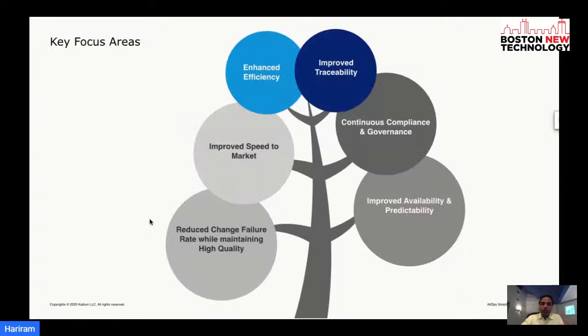So for many of these questions, we recommend that you look into these 6 core pillars for tracking and measuring progress. You need KPIs on efficiency, KPIs on requirement traceability. You need them on velocity and speed to market. In terms of change failure rate and quality of what you deliver, compliance and governance, and availability and predictability of your release process as well as your pipelines. If you can measure yourself continuously on these 6 key pillars, you will do really well, not just in applying various actions and performing them, but also in tracking if you are headed in the right direction on each one of them.